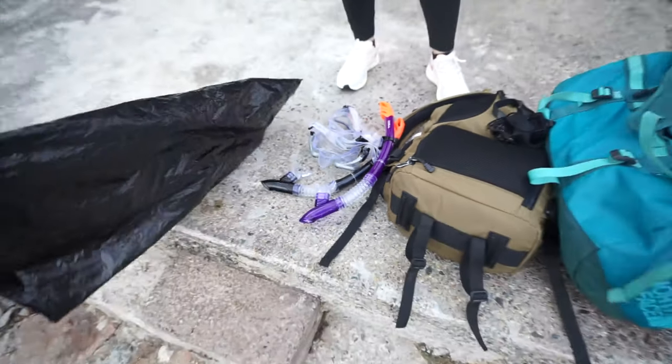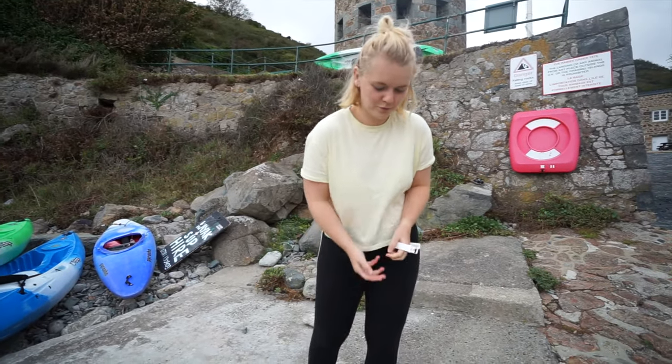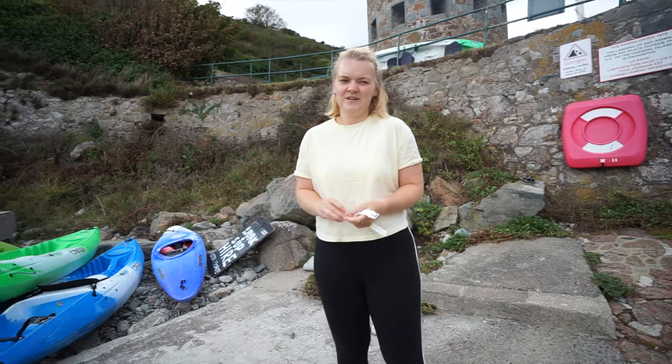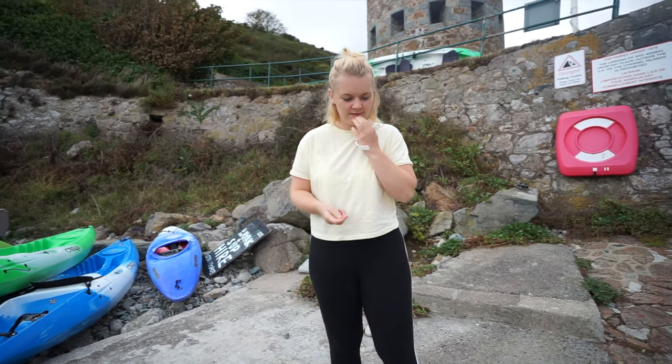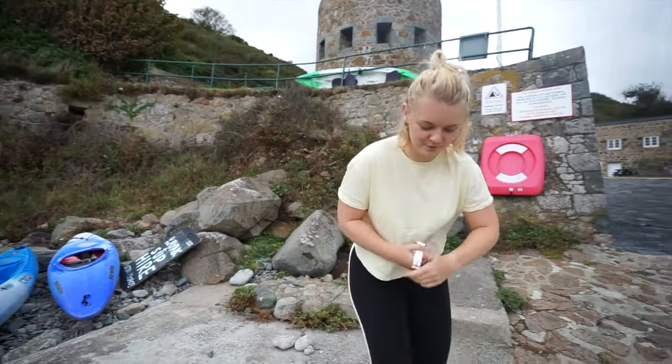Gemma went to get the water shoes out of the car and also brought some snorkels. I don't know if we'll be using them because I'm shivering just looking at the water. I'm kind of thinking it might be warmer to be under the water. Yeah, probably. But now they're on the video, means we need to use them. I wasn't planning on getting my hair wet, but there we go.